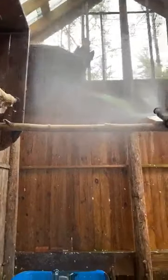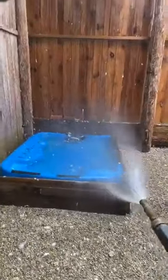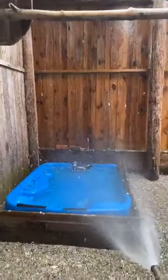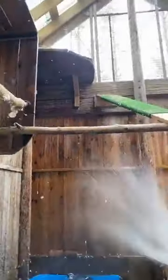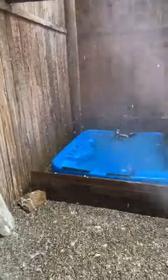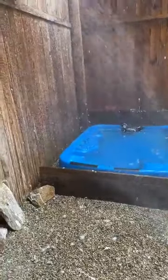In the wild, these guys hang out near big bodies of water. So his pool here is kind of his water source that he gets in and splashes around in. And then we try to give him a bath every day, to spray him down, make it all natural for him.